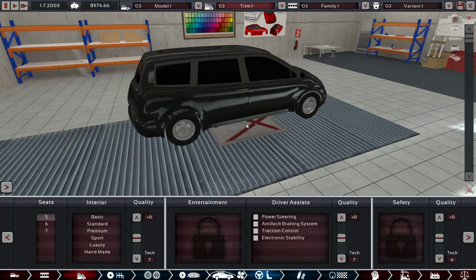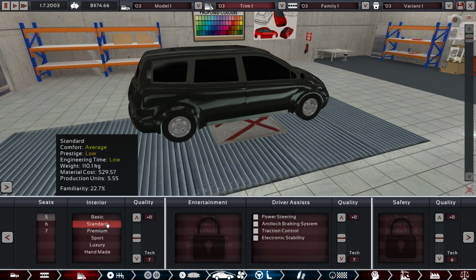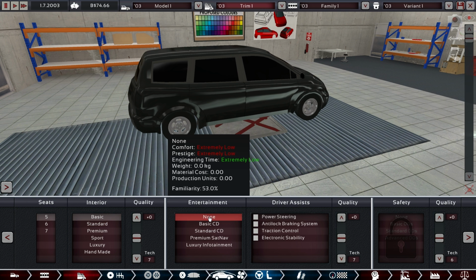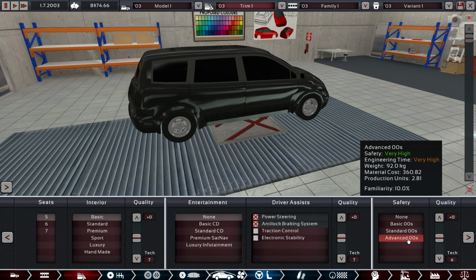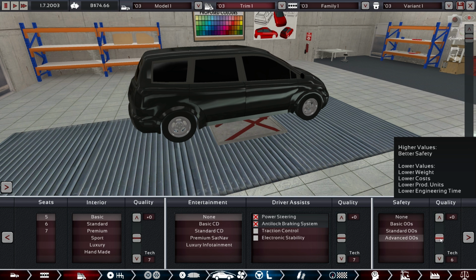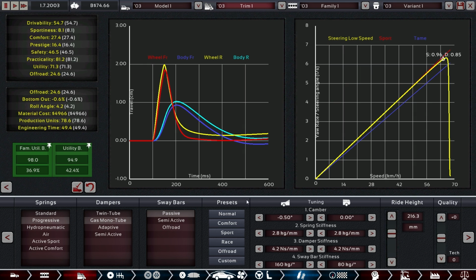A 5-seater will be just fine because that means the last bench is gone and we have a lot more cargo space. It's exactly what we are aiming for right here, and we make this the very base version. And do we want to have advanced safety for this one too, which just takes so much time to engineer? I think we do. And here we have our car, and it's super sporty.